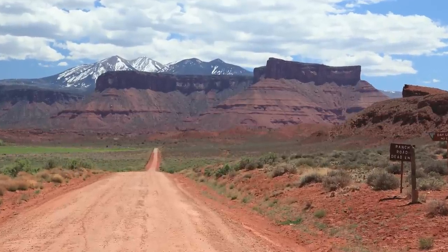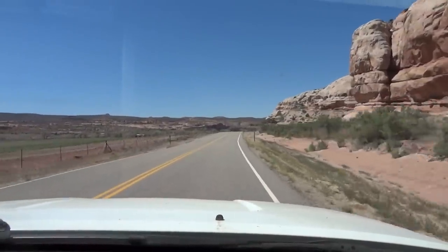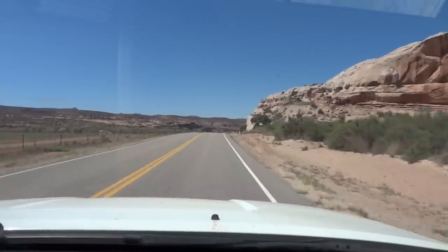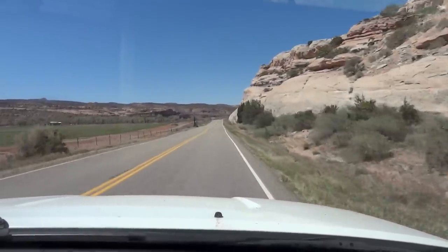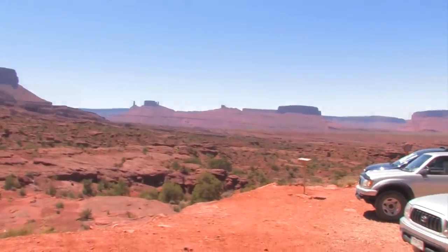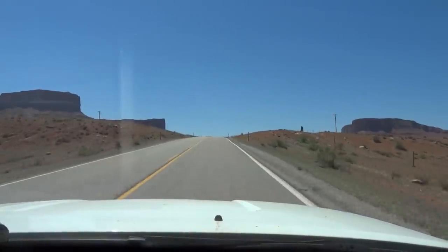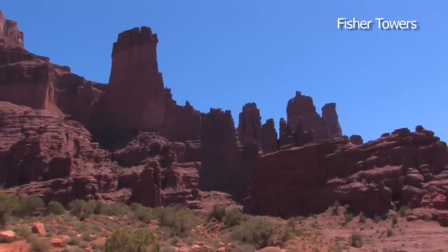There are many intersecting dirt roads past about mile marker 17. Hollywood loves these roads, and the area has appeared in film since the 1940s. One road leads to the Professor Valley, which was used in City Slickers 2, Austin Powers, and many other films. Near mile marker 21, there's a small sign pointing east to the Fisher Towers.